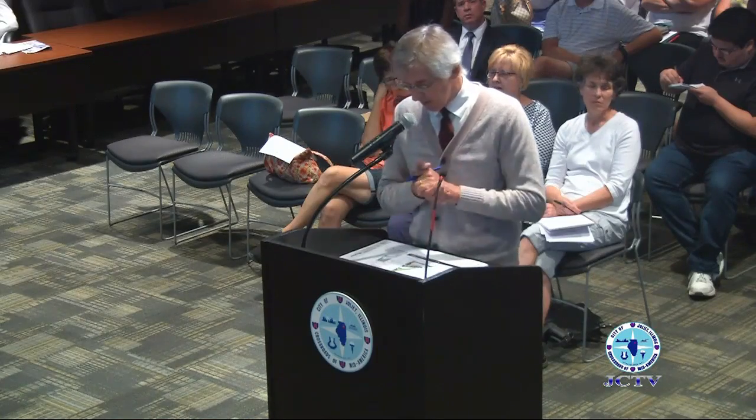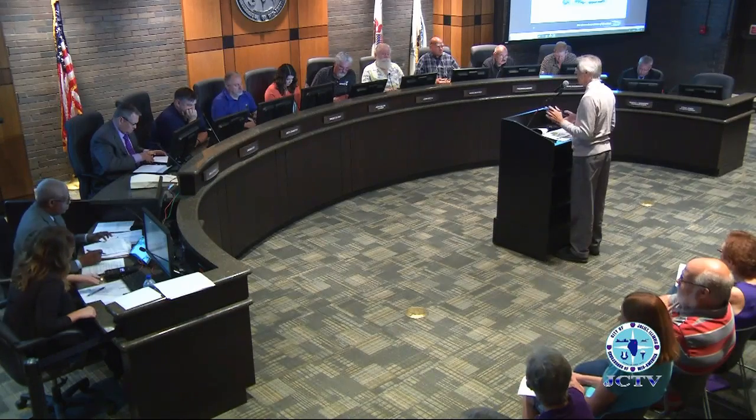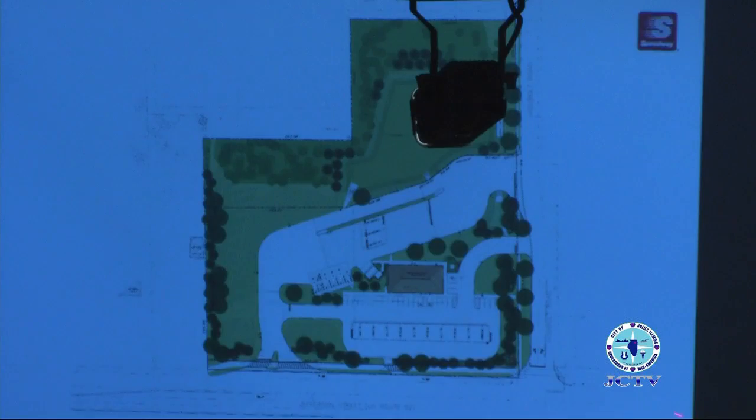Just for some numbers, for those who like numbers, the FAR for this is 0.017, or only 1.7%. Typical FAR allowed would be like 5%. So you can see we're way below the FAR. The LSR is 0.63, or 63%, a very huge number for commercial property. Again, existing traffic along the roadways on this side of Jefferson is 25,000, on the east side of Hobolt on Jefferson is 24.6, and on Hobolt itself is 15,000.